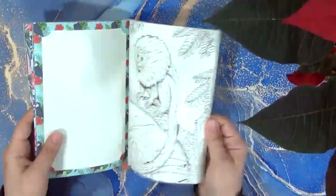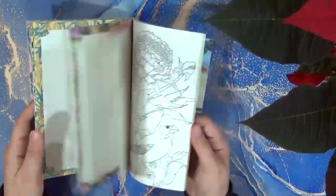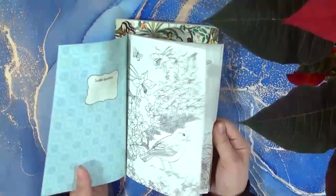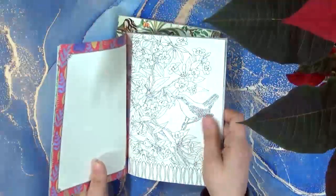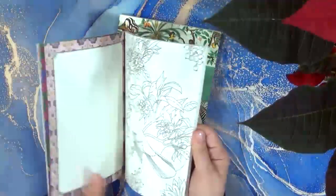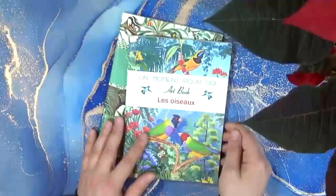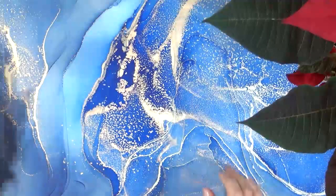Very, very lovely pictures of different animals to color. This one is all about birds. Here you go. Same situation, single-sided pages on the same semi-smooth paper. There you go. Beautiful, beautiful birds. Anyway, lovely books. A wonderful addition to my collection.